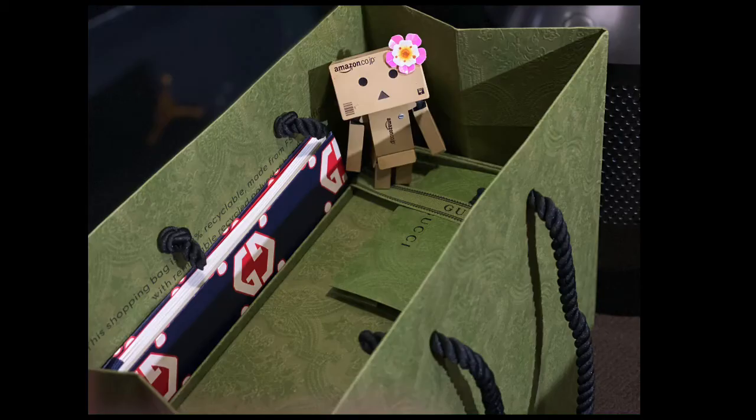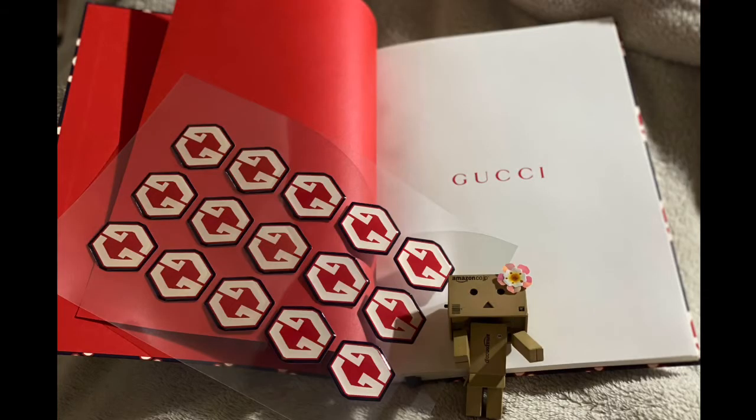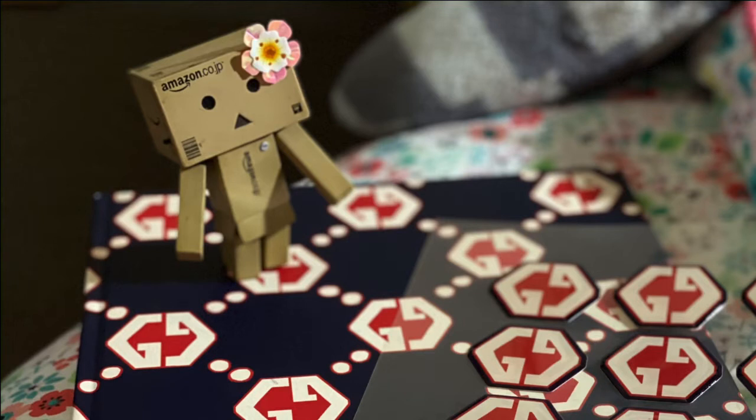Wow! Apart from the Gucci box, I can see something else in here. It looks like a book. Let's quickly have a look. Lottie did say that her SA from Gucci has a surprise for her birthday. So let's find out what it is. Oh, here's a sheet of Gucci stickers. And this little book here is actually a sketch pad. Thank you, Gucci, for the pleasant surprise. I wonder how you knew that Lottie loves drawing. And I'm pretty sure Lottie would love your gift.